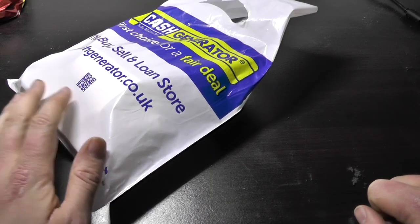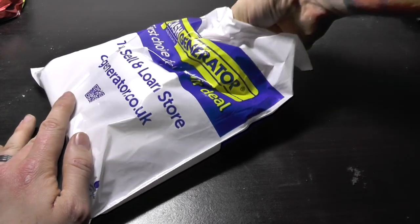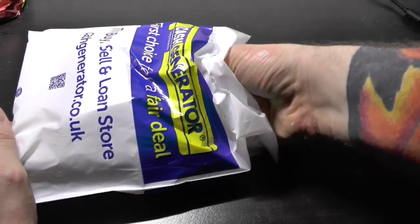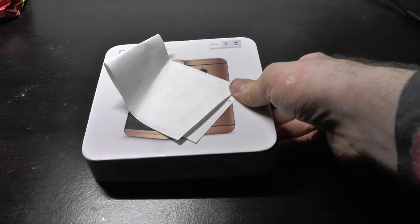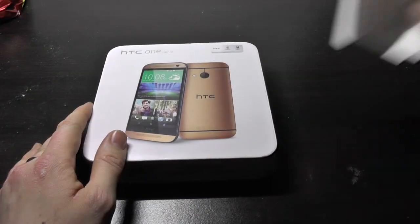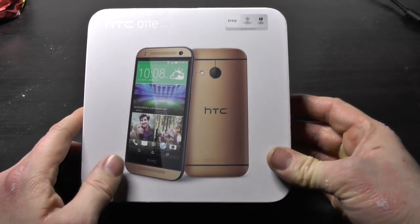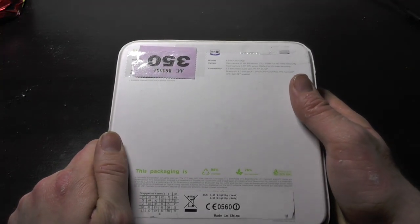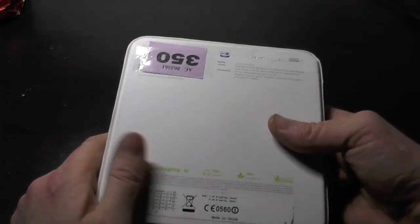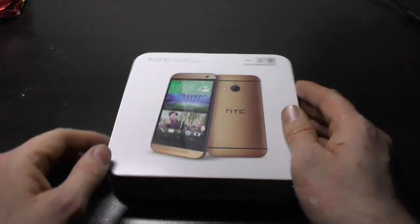Despite money issues, I went all out and bought a new camera, which I'll show off later. But to do that, I had to sell a phone, and I bought the HTC One Mini 2. Now, I bought it in gold. I don't normally do budget phones, so to speak, but this one was really, really pretty. So, it's kind of second-hand, brand new.